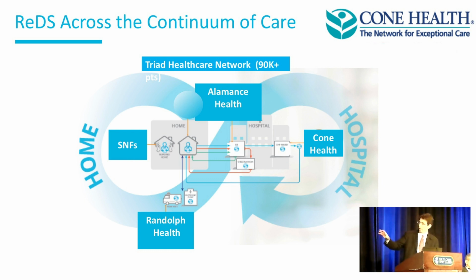And then one of our satellite hospitals, or sister hospitals, Randolph Health, which isn't directly part of our hospital, but about 35 miles south and a big part of our ACO, and also our skilled nursing facilities. And we see this, once again, as a continuum of care in our heart failure program.